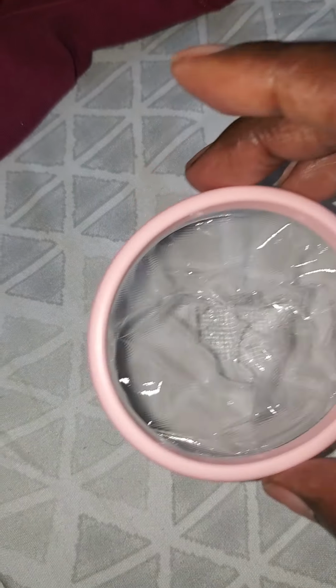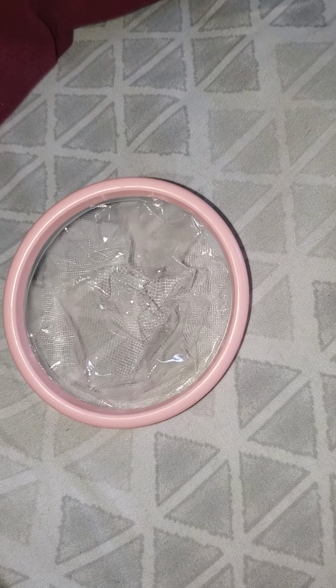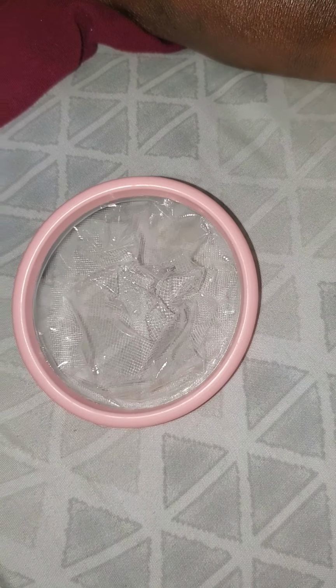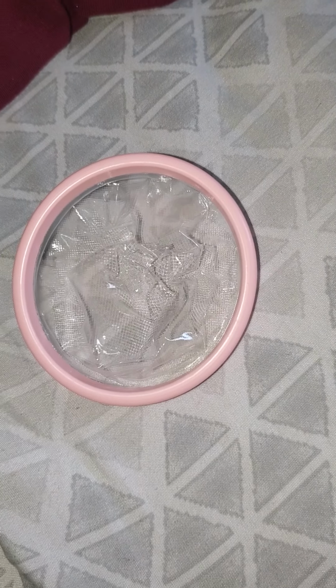They do have a version that is reusable. I don't have that. I did not like the Diva cup for me. You may like it. That is reusable for some years. But these, I love these. These are disposable. Maybe I'll graduate to the reusable soon, probably when these are done. But they offer 12-hour protection. They did not leak for me.